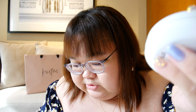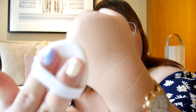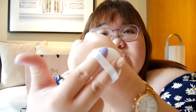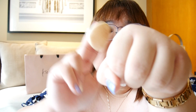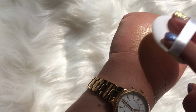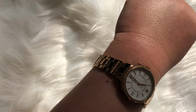It actually kind of looks more like foundation in this light. Let me try it on my hand. Okay. Oh, it's like a very soft yellow. It's like a yellow highlight. It's very soft though. And it's kind of like my skin tone actually. Not sure if there will be a highlighting effect on me. It's not glittery. It's a light shimmer. It's a very light shimmer.